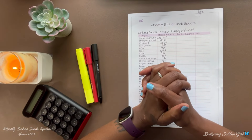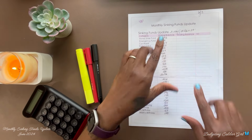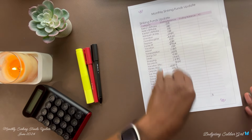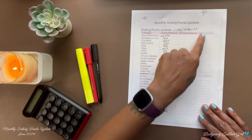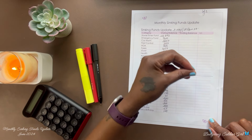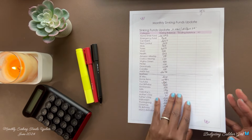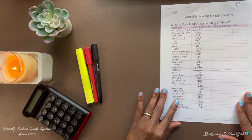Today, I am doing a monthly sinking fund update for the end of month, June. I have my update tracker here with my ending balance for the end of month, May, was $93,418. So today, I am going to get the ending balance for the end of month, June. And in this column, I will annotate whether or not it is a gain or a loss. And then I will total up each one of my sinking funds to get the total amount that we have saved. So I am going to move my update tracker here.